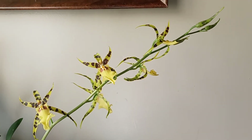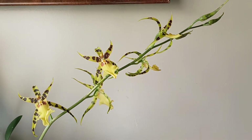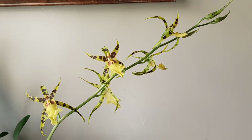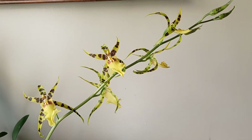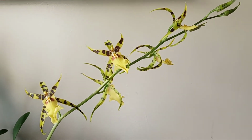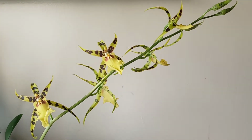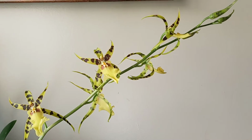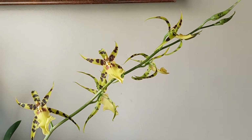I wanted to come to you today and show you this beauty. This is my no ID brassia orchid that I purchased at a local greenhouse. Let's just say it was a rescue. It was in seriously bad shape. And no, it was not Groovy Plant Ranch. I've had great success with them. It was another one, which I will not name. But it did need to be rescued and it had to come home to live.